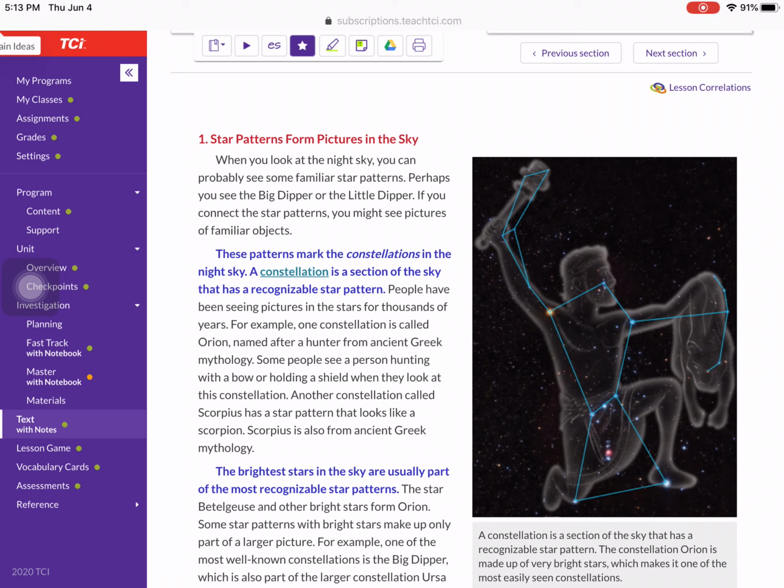For example, one constellation is called Orion, named after a hunter from ancient Greek mythology. Some people see a person hunting with a bow or holding a shield when they look at this constellation. Another constellation called Scorpius has a star pattern that looks like a scorpion. Scorpius is also from ancient Greek mythology.